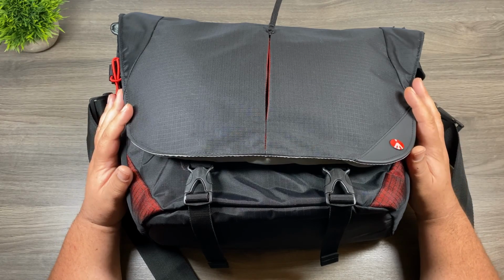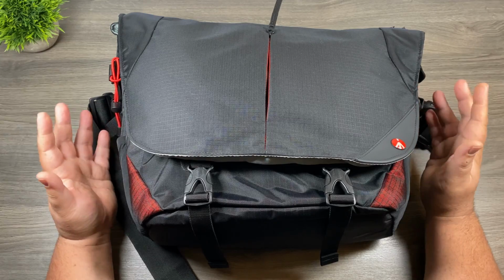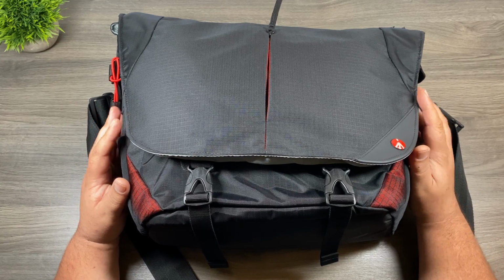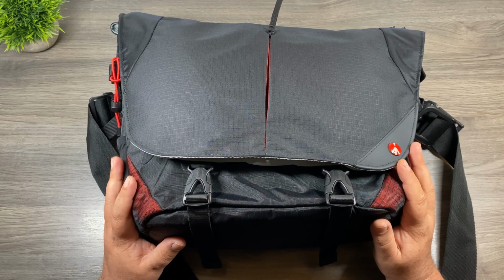Like I said, it doesn't replace a backpack all the time, but for people like myself who are filming a lot and like to capture different things on the fly, having something like this where you can easily deploy your equipment is a real time saver and really convenient.